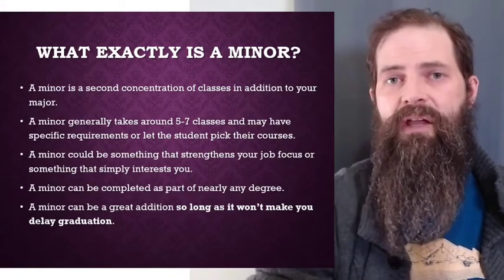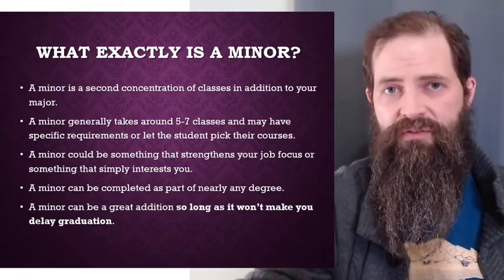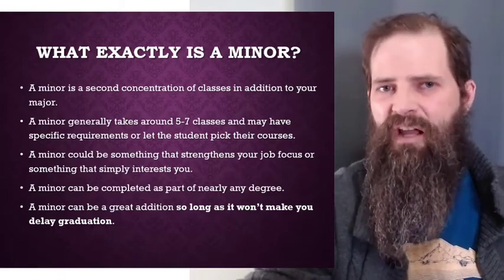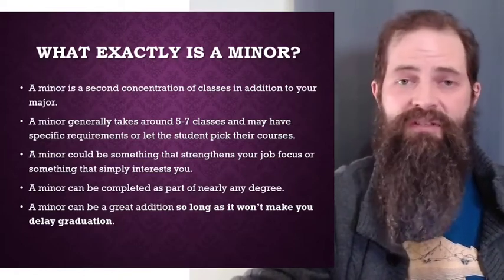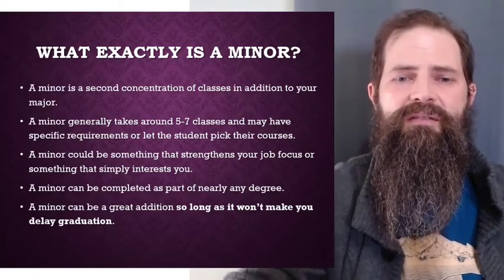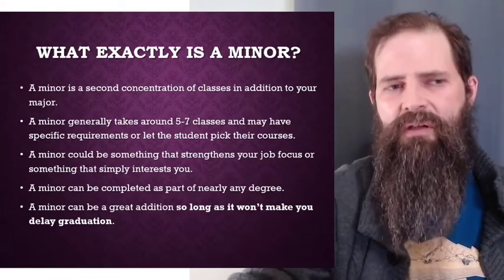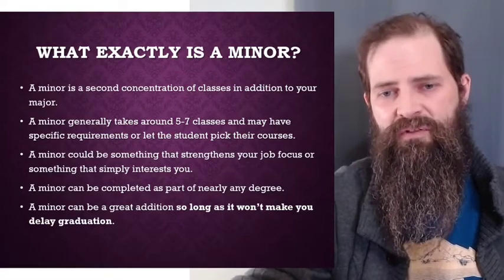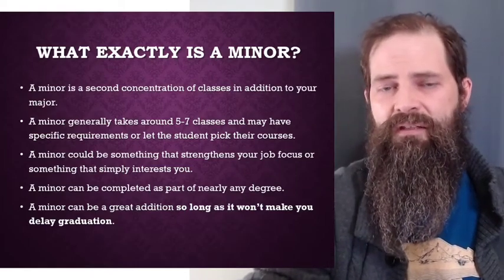Minors are optional. Minors are a little extra time that you spend concentrated in a field that you feel is important to you in your time at the university. Now, generally, they're around 5 to 7 classes, 15 to 17 hours, depending on how your university describes classes. They can have specific requirements, like you have to take this, and this, or they can just be take 5 sociology classes. They are something that lets you strengthen your skills, strengthen the knowledge that you already have in your existing major, but they also can give you some really cool job skills or some time to just learn more about something that's important to you. And it can be added to most any degree, although there are some important exceptions that I'll talk about at the end of this video.